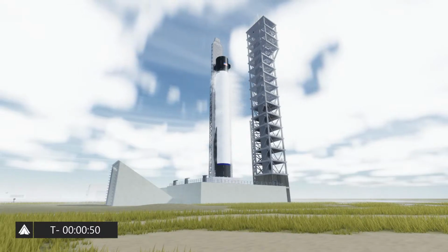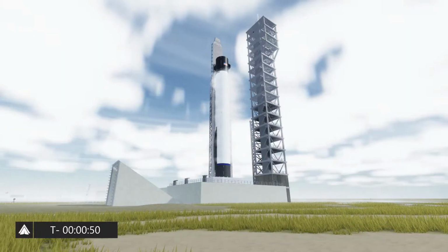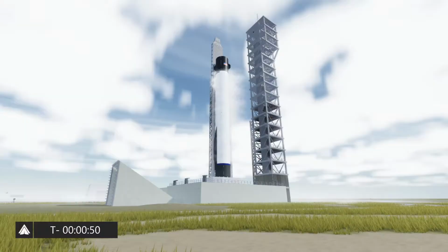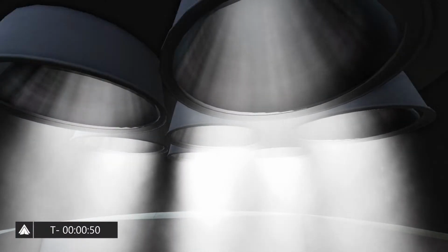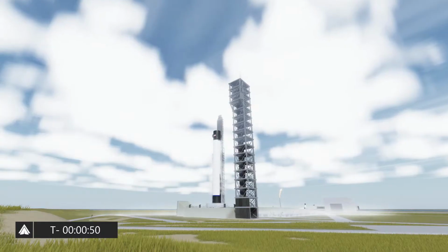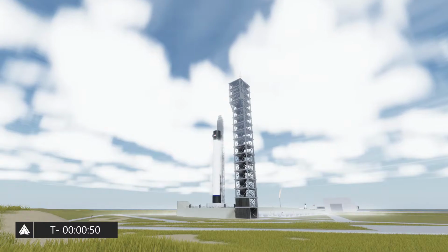Okay, well, at the moment we are still in the 50-second hold, and while we are in the hold, I just want to talk about Flight 5, because that's coming up as well, early May. Personally, I'm very excited for it. Now, I don't know if this booster will be used for Flight 5. It will be used for Flight 5.